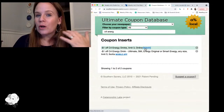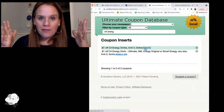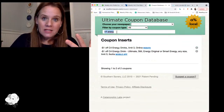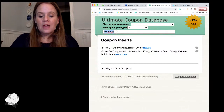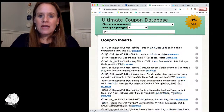It's super simple for you to spot your own double, triple, however many fun stacking deals that you can. The same on rebates. If you're seeing coupons that match in with rebates, use the database to spot those items as well. There's a lot of deals out there that do overlap. So take advantage of that.